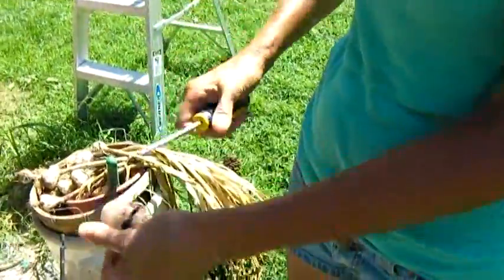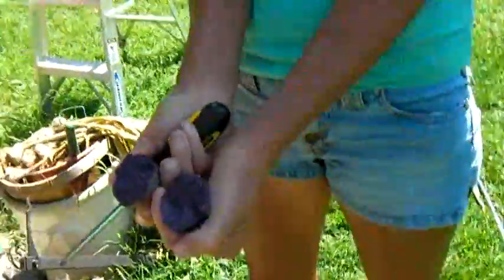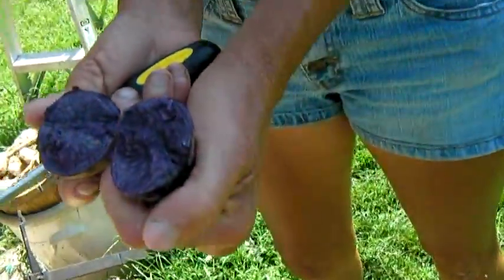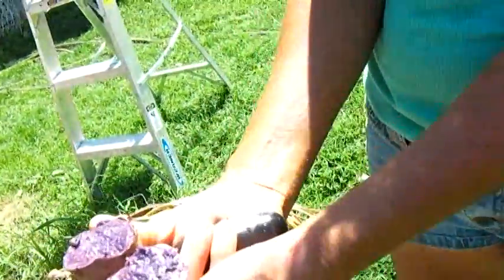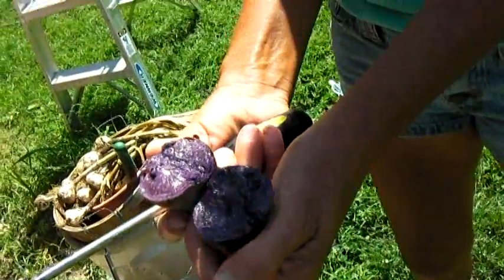As much heat as we, or as much coolness as we can. Wow, look at that. Isn't that beautiful? Beautiful. That's gorgeous. I want to eat it raw. I know. Now, when you cook it, I know the color changes a little, so people aren't surprised, but it still makes bluish, not completely. No. Yep, it's still purplish.